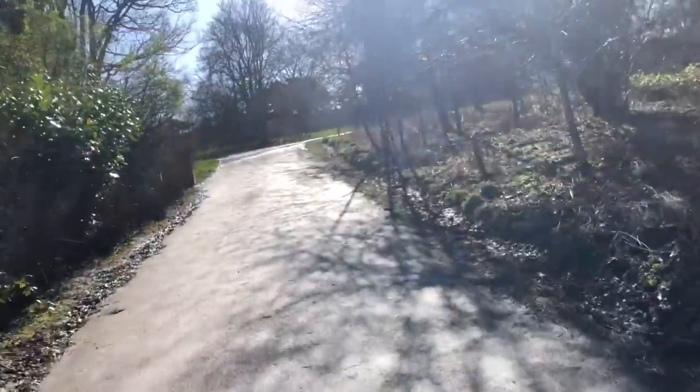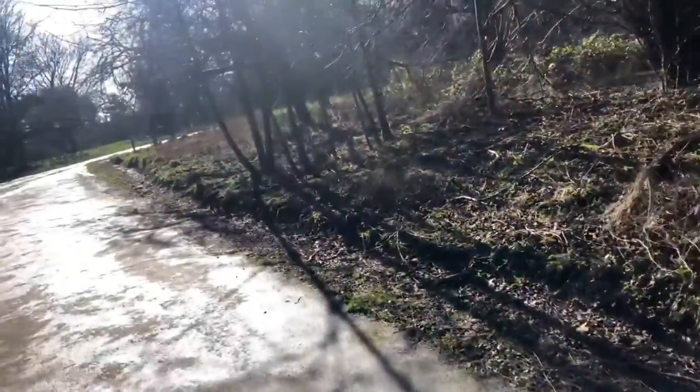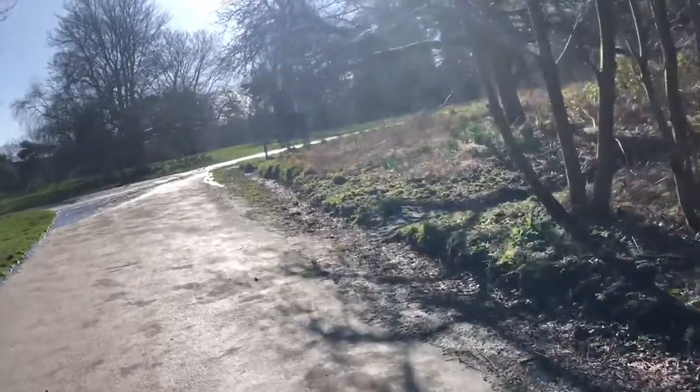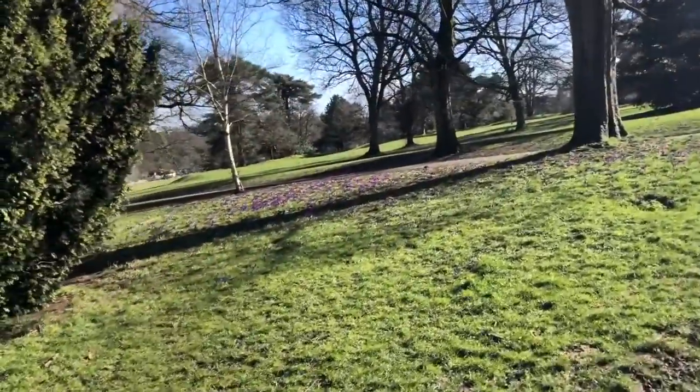You know, fantastic amount of birds, and this is the area where there's a lot of the spring waters which are collected and bottled and sold, and have been for a long time, because it's a spa town, Harrogate. Look at all the purple crocuses there, look.